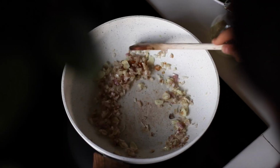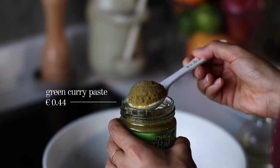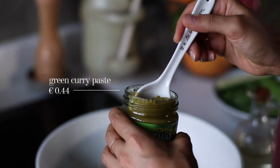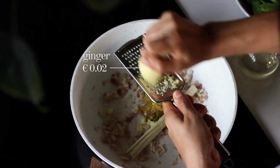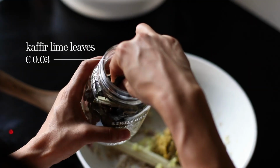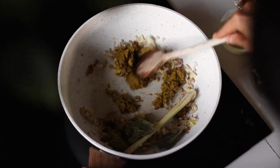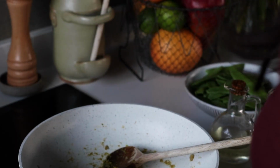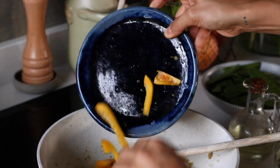Now returning to the pan, when the onions and garlic are golden, we can add in 3 tablespoons of a vegan Thai green curry paste, along with the lemongrass, 1 teaspoon of freshly grated ginger, and an optional 3 dry kaffir lime leaves. Now we're gonna give this a stir so that the lemongrass and the herbs in the curry paste start to toast a little bit, and then we're gonna add in the bell pepper, sauteing and stirring it for another couple minutes or so.